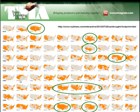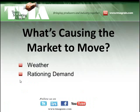Now, I got an email today from the New York Times, and it showed the drought intensity. This is another one of those things that keeps moving our marketplace, and we're going to talk about that in a second. The green circles show the most intense years in our area, and as you can see, we are approaching some of those years that we don't like to talk about: 1934, 1936, 1988. Those are all years where we saw the intensity right over the top of us. So just something to look at. If you want more information, follow that link that's up there.